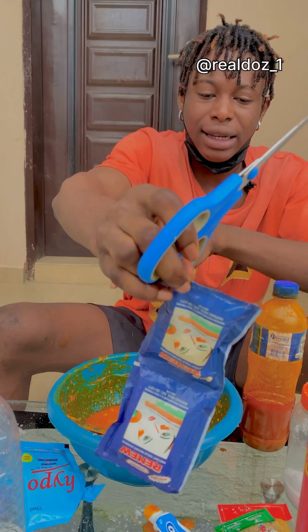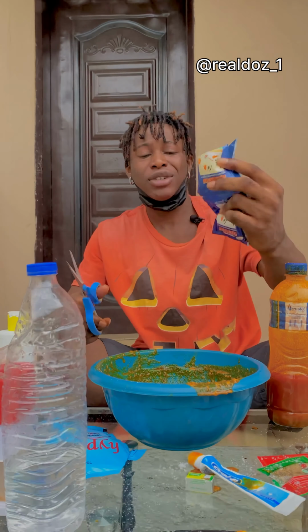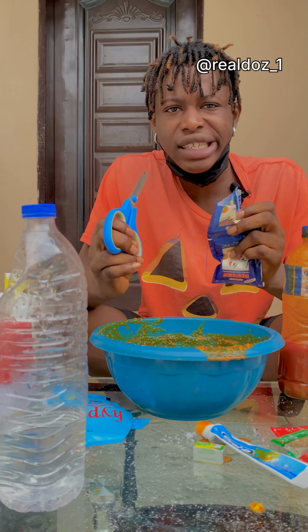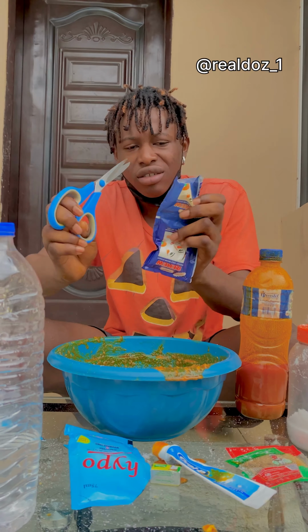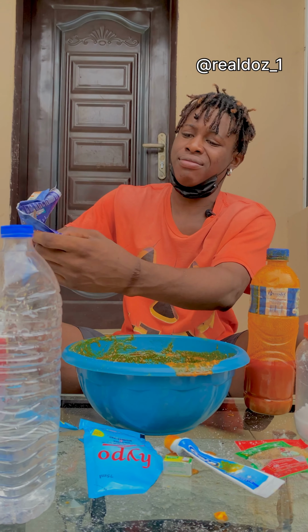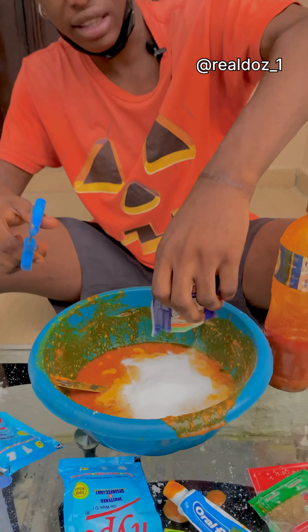So after adding the hypo, you add your starch. You see, this is your starch. You add it. This starch will make your skin thick, soft, and cure burns, rashes, everything. It will keep your skin glowing. Add more starch because your skin needs starch.